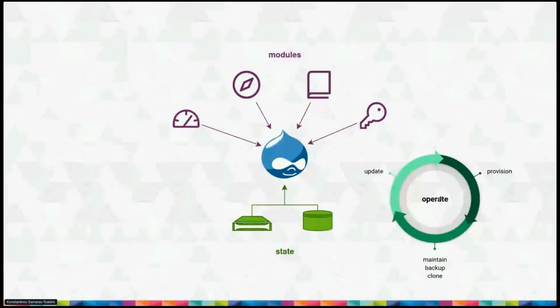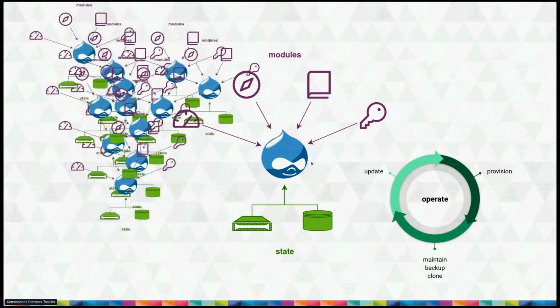And also, it needs to be able to automatically provision them, to maintain them, to back them up, to clone them, all these operations, and when the time comes, to upgrade them. And do that not just for one, but for 1,000 websites. So that's more or less the long and short of what the infrastructure needs to provide.